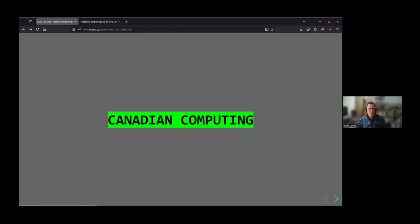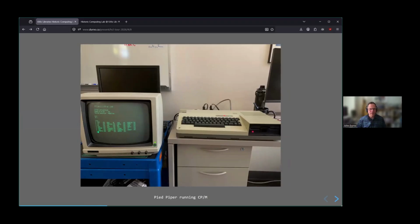So Canadian computing, I mentioned we do have a small collection of specifically Canadian computing hardware. I would like to expand that if we can, but we're constrained as to what's available here. So I'll give you some examples of what we have in the collection.